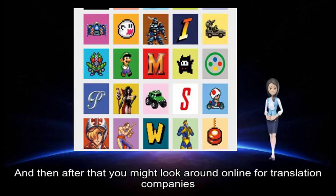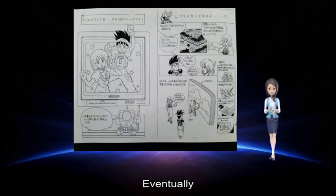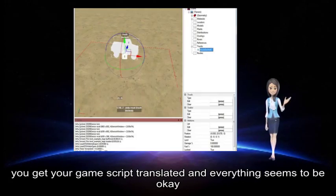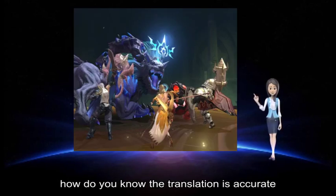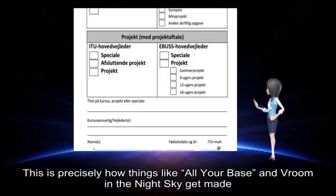And then after that you might look around online for translation companies. Eventually, you get your game script translated and everything seems to be okay. But if you do not know the language to begin with, how do you know the translation is accurate? This is precisely how things like All Your Base and Room in the Night get made.